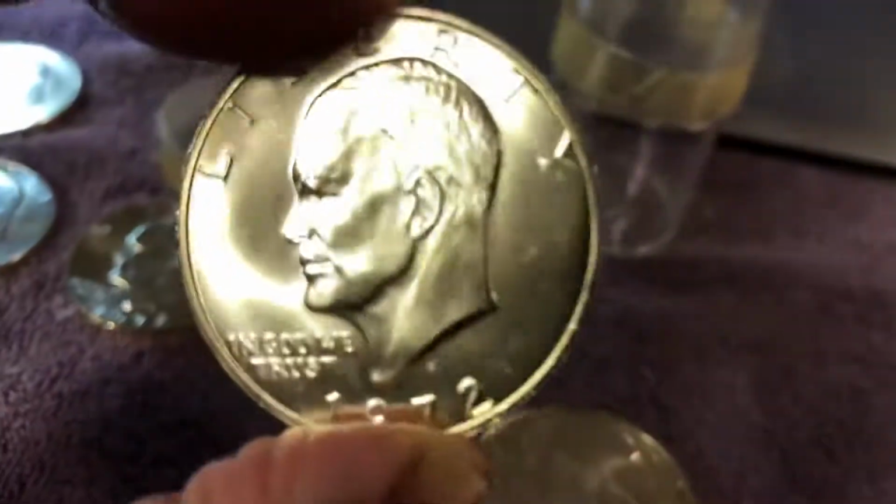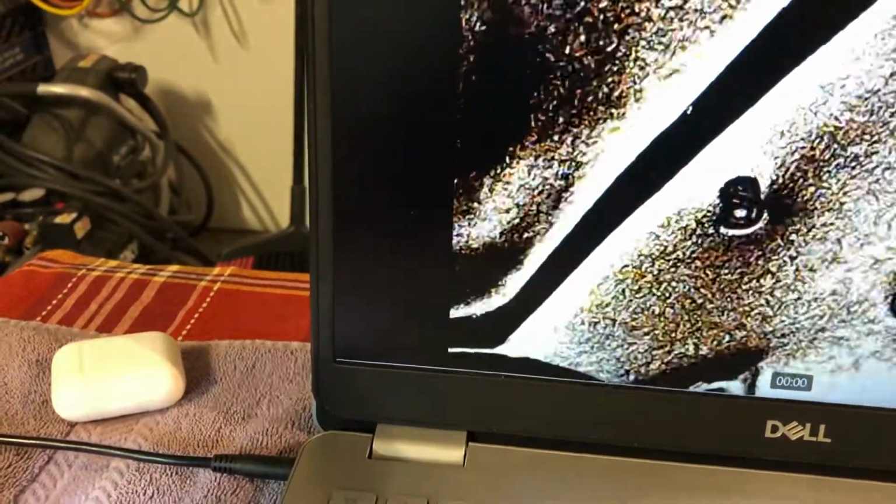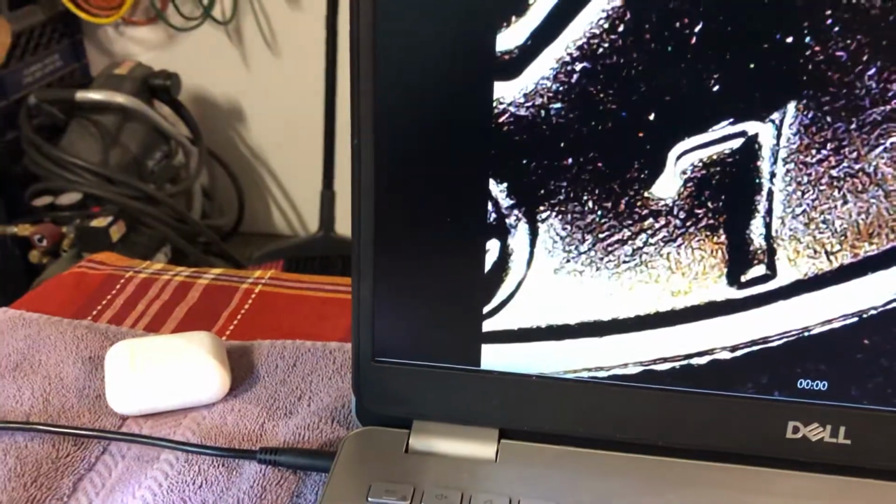I'll have to get these in check right now. That's how that mint mark looks. Man, this thing is so blingy. It's just the light reflecting. Yeah, that just looks like a really good mint mark. There's nothing wrong with that.